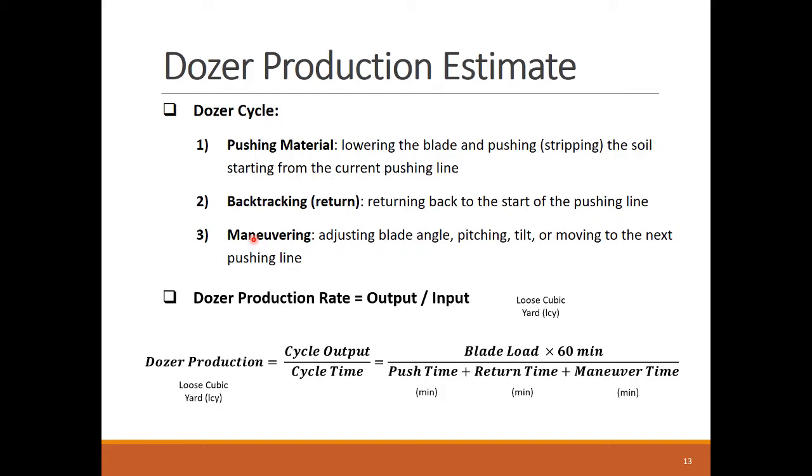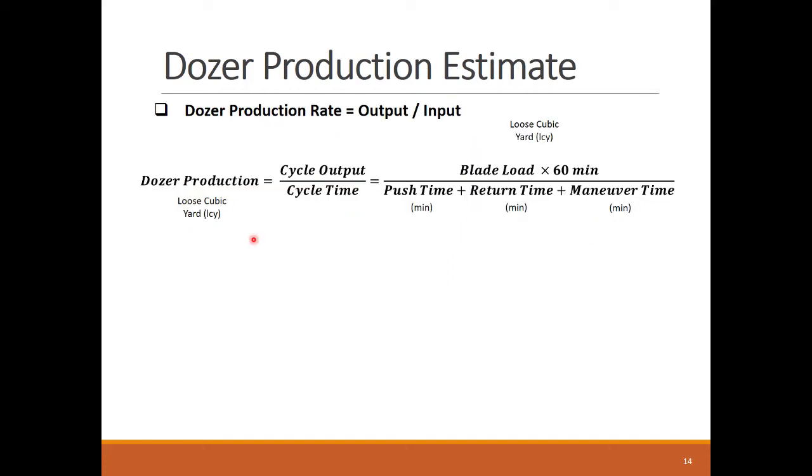The cycle output is the blade load of soil being pushed in loose cubic units, and the input is the sum of the three cycle step times. Let's see how to find each term in the production formula.